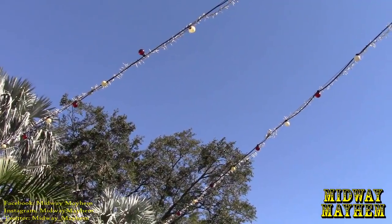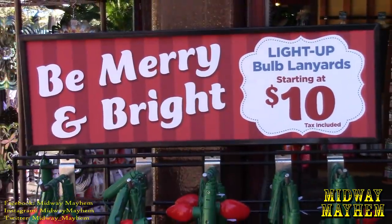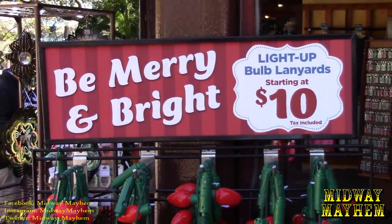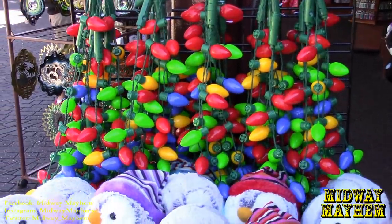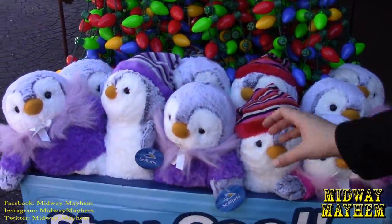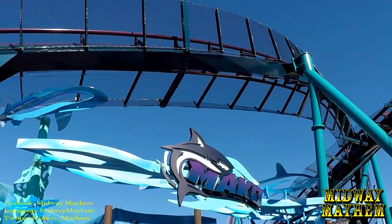One of the main midways here leading over to Mako has been decorated as well. And even some merchandise now. We have lights starting at $10. And they're really cool looking. I do like these. We have some snow penguins, it looks like, down over here. Cute little plush. Anybody up for a ride on Mako?